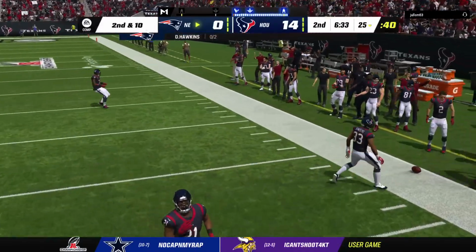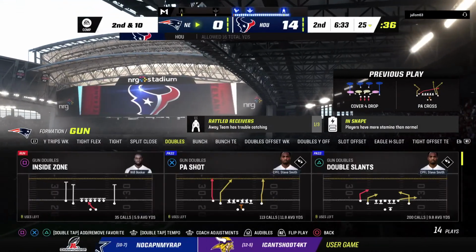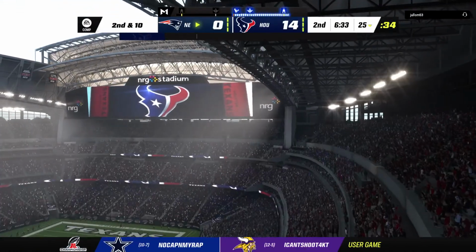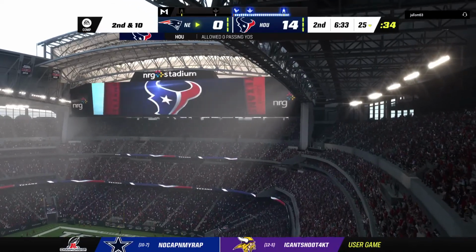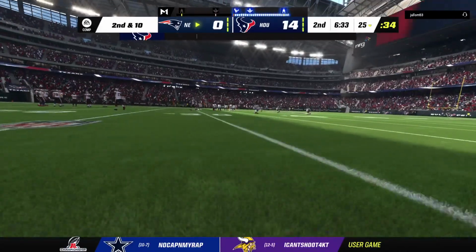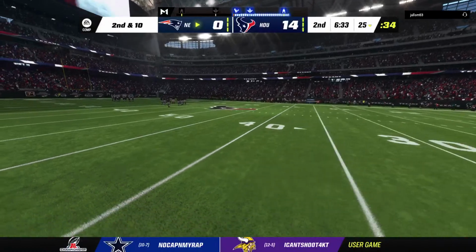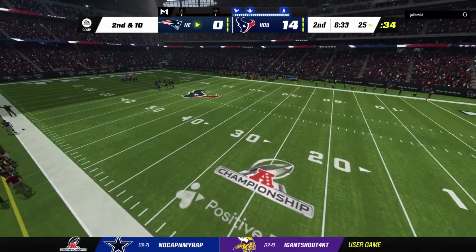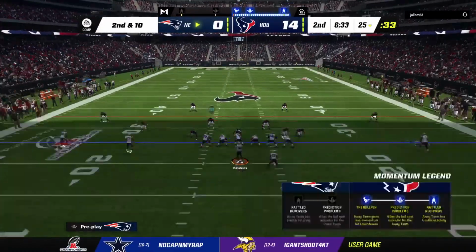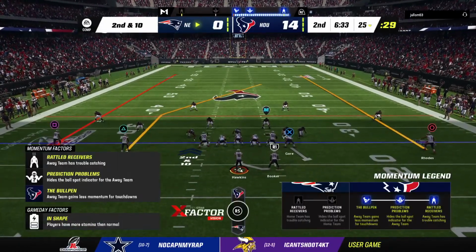The first play of the drive there is incomplete. We know it's not an easy job to go out and catch passes when people are trying to tackle you and knock the ball away. But the bottom line is that's a pass he's got to have and a pass he should have caught. So the incompletion, and now it's 2nd and 10, again from the 25-yard line.